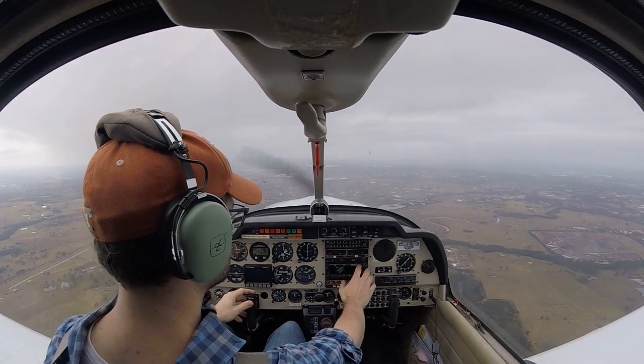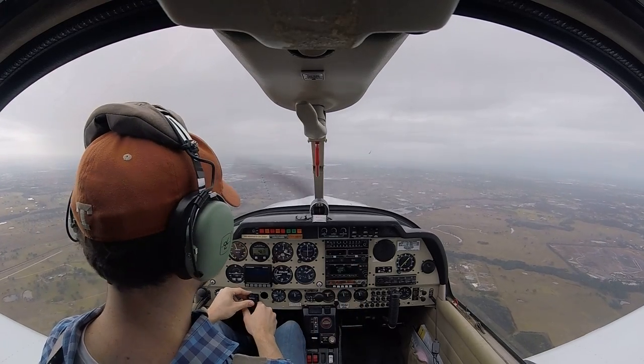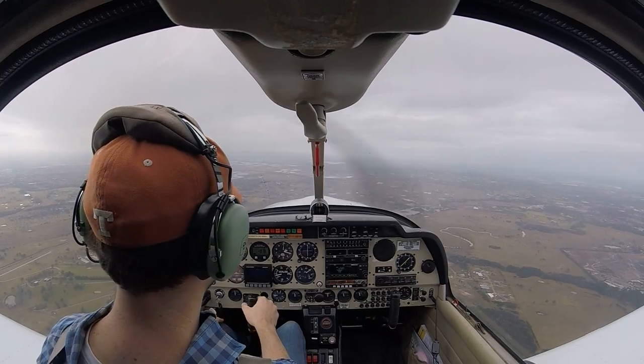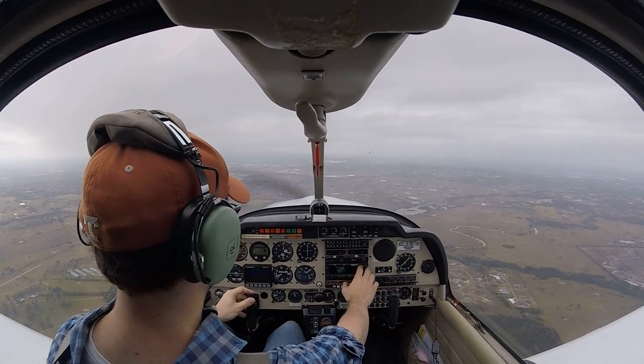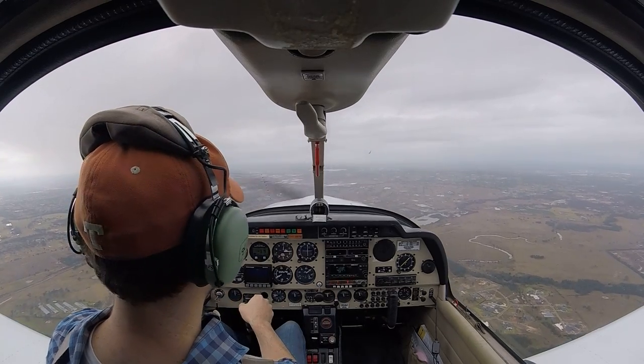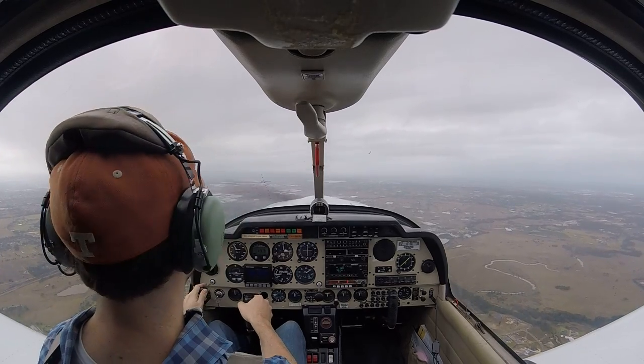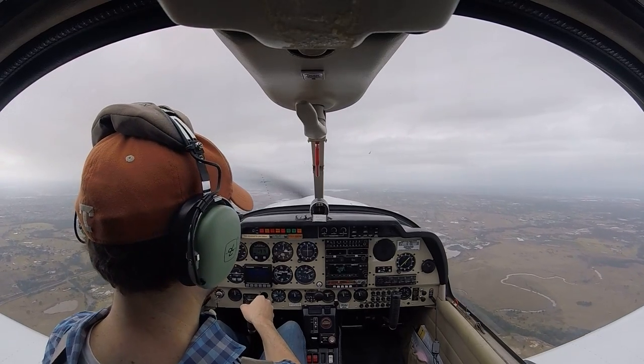Foxtrot, say again. 3-6, on first contact with Bankstown Ground, notify receipt of information Delta. Check again before we get the prospect. Now, we said we're going to maintain 2400 for now, so let's do that.